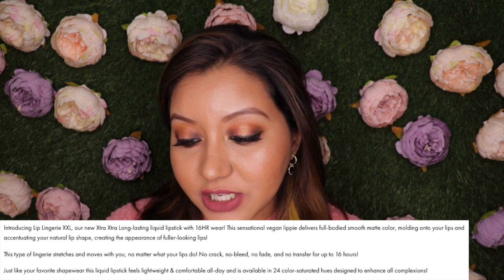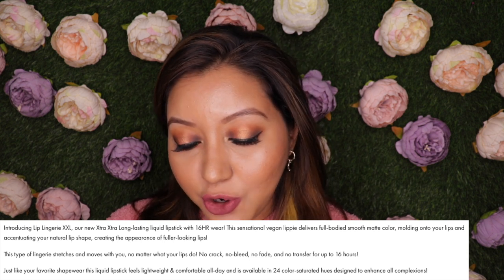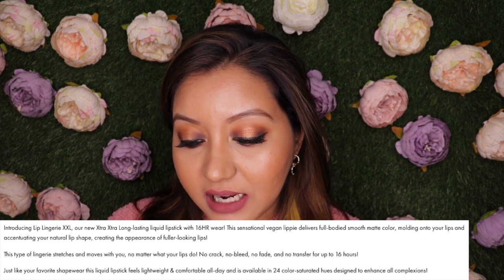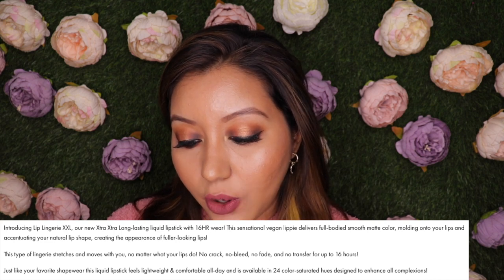This type of lingerie stretches and moves with you no matter what your lips do. No crack, no bleed, no fade, and no transfer up to 16 hours. Just like your favorite shapewear, this liquid lipstick feels lightweight and comfortable all day. And it is designed to enhance all complexions.